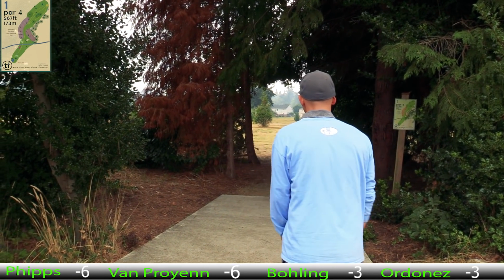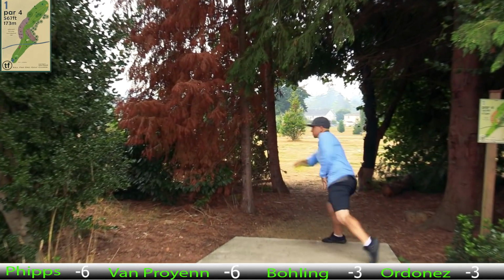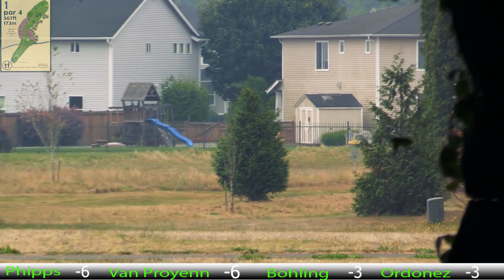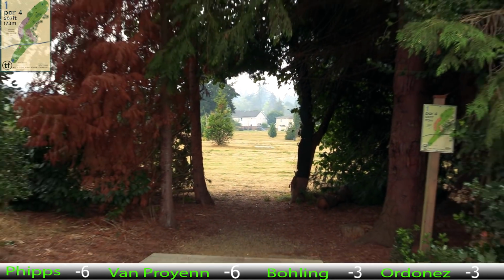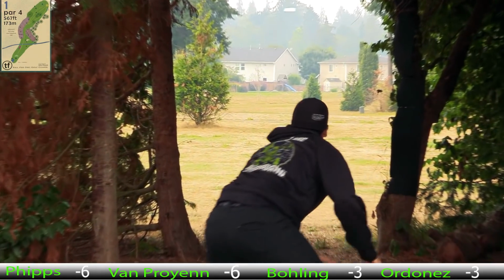See if Josh can follow suit here. Do you think he's going to throw a roller? I believe that is the disc. Not this time. No. Great turnover shot, though. This is going to finish perfectly. You're going to have a good opportunity to get your 3.